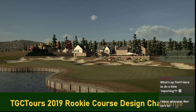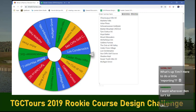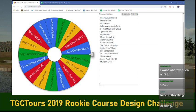I have to make that visible, don't I? Poof! There it is. Thing of beauty. All right, so we've got the 17 courses listed here. And the way this will work, we'll just spin the wheel. First one goes into Laurel Conference. Second one goes into Lake Marie Conference. And we'll just snake back and forth. And that's how we'll have our groups.